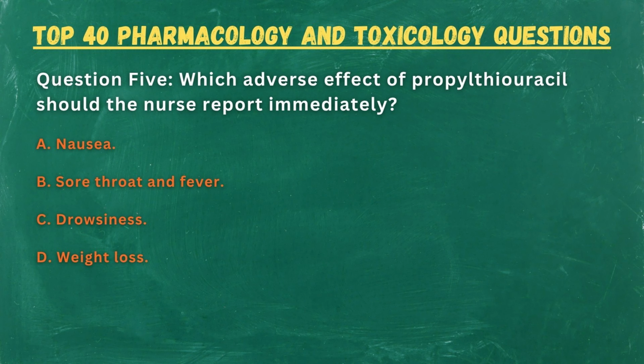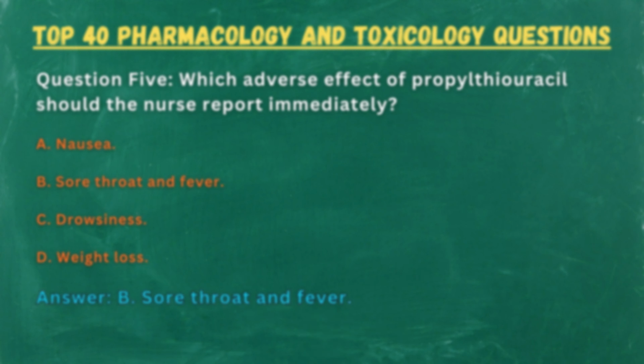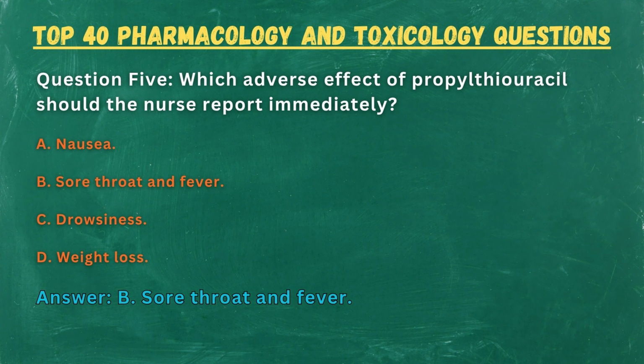Question 5. Which adverse effect of propylthiouracil should the nurse report immediately? A. Nausea. B. Sore throat and fever. C. Drowsiness. D. Weight loss. Answer: B. Sore throat and fever.